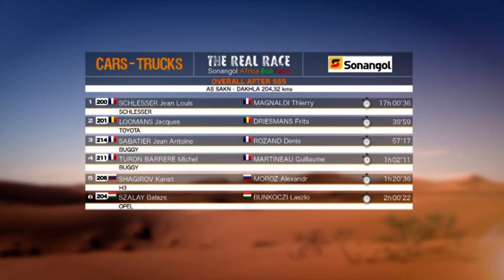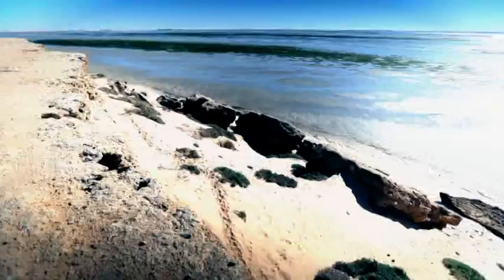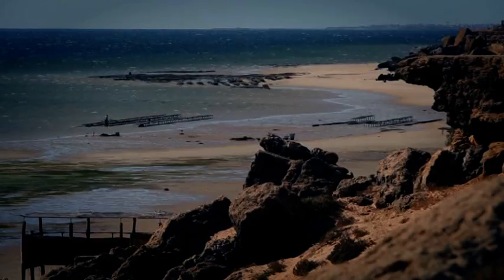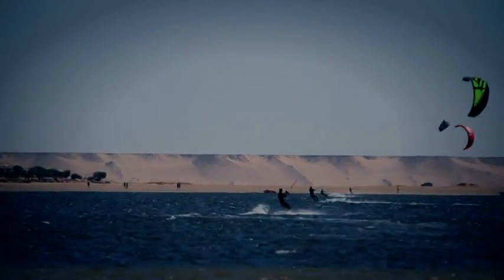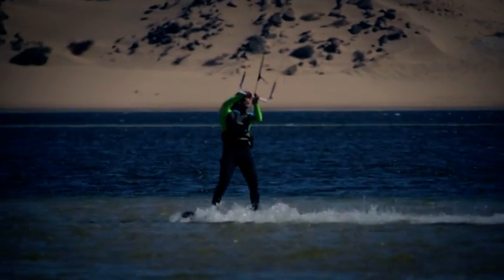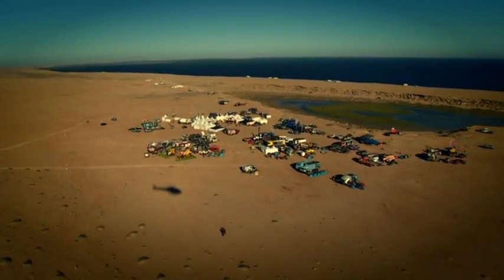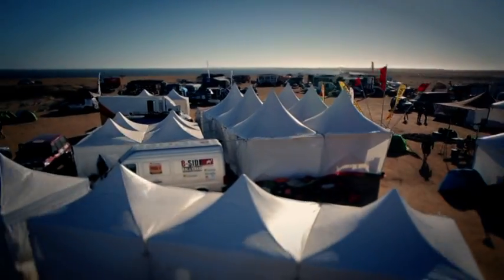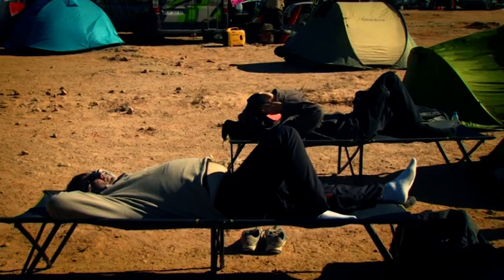Here is the overall standing. Halfway through the rally, Jackie Lomans appears in 2nd position, 40 minutes behind Schlesser. Sunday, 5th of January. The caravan is having a break in Dakhla, a fabulous spot nestled between the Atlantic Ocean and the desert. It's time to unwind and recharge the batteries for everyone, except maybe the mechanics, who use this time to do a thorough checkup.